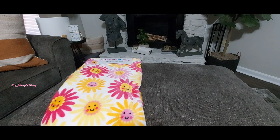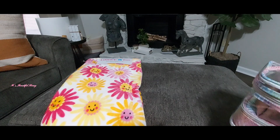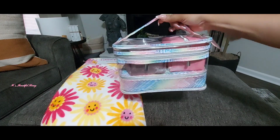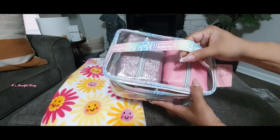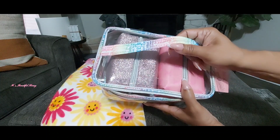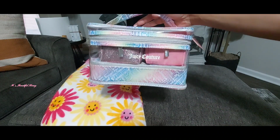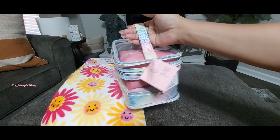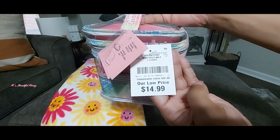All right, the next thing from Burlington is going to be this cute little Juicy cosmetic case. And this is a 4-piece bag. Now, I'm not sure if I'm going to keep this. I bought this set specifically for this little glitter pouch here. But after getting it home, I don't think it's going to work with what I plan to do with it. So I may be returning it. If not, it may be gifted or who knows, in an upcoming giveaway. You just have to stay tuned for that. But the price on this set was $14.99.